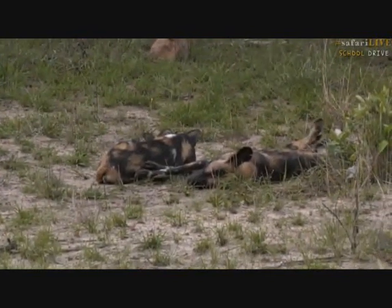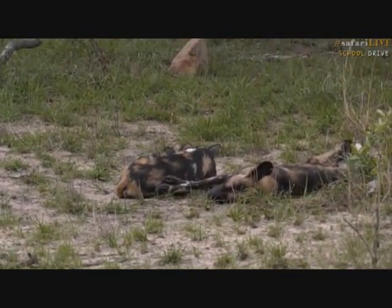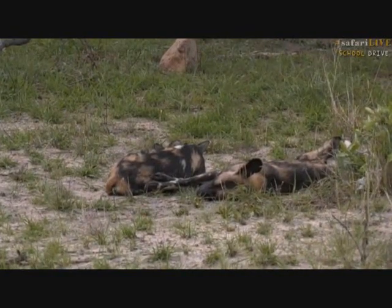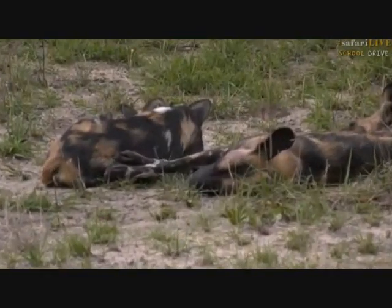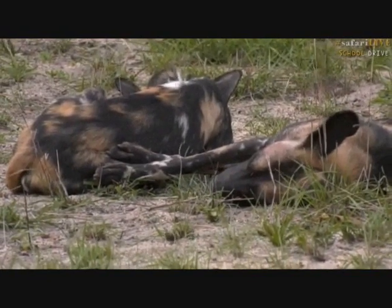So at the moment they're not moving around much at all, and you wouldn't think that they're that fast, would you, with them lying like that? But they do need to rest up. They need to get some energy before they generally stand up and immediately go into the run. So this time is actually very important when they're getting their energy back, because when dogs stand up, they are very fast.